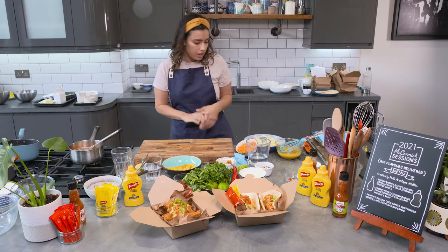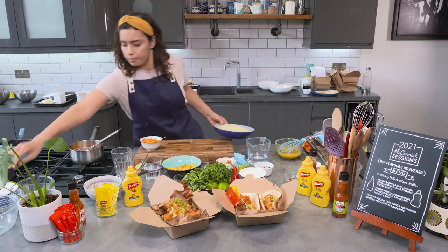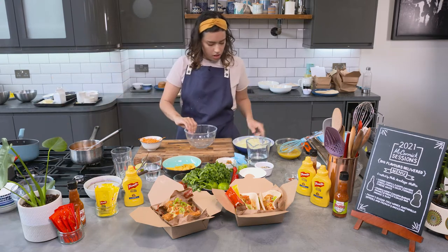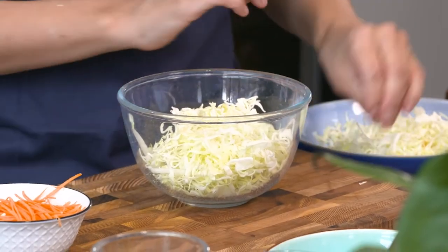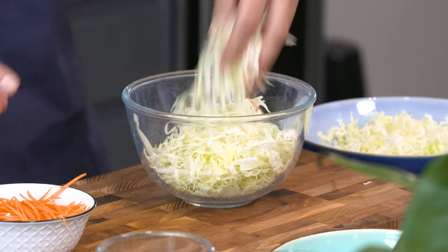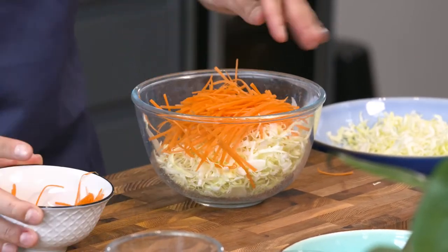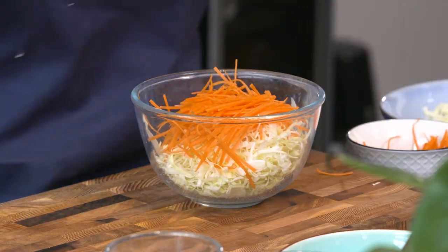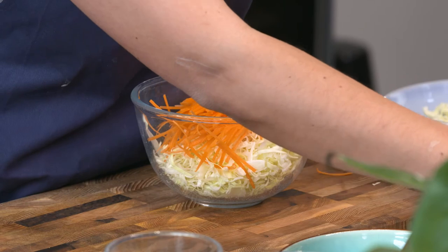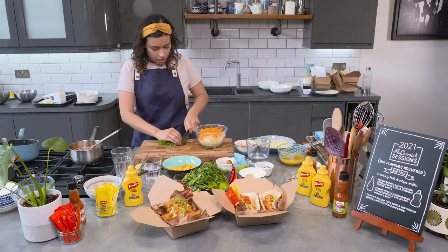So yeah, absolutely fine. I'm going to make up this slaw quickly. So we'll add in this finely shredded cabbage. I think this was a hispi cabbage, but you can use whatever cabbage you want. And a bit of shredded carrot as well. And I'm going to add in a few fresh herbs, just because let's keep it nice and fresh and light. So I've got a bit of parsley that's going to go in. I'm going to chop that up nice and finely.